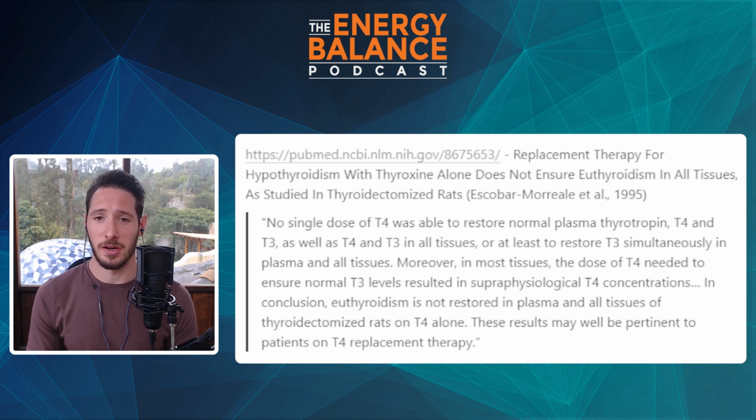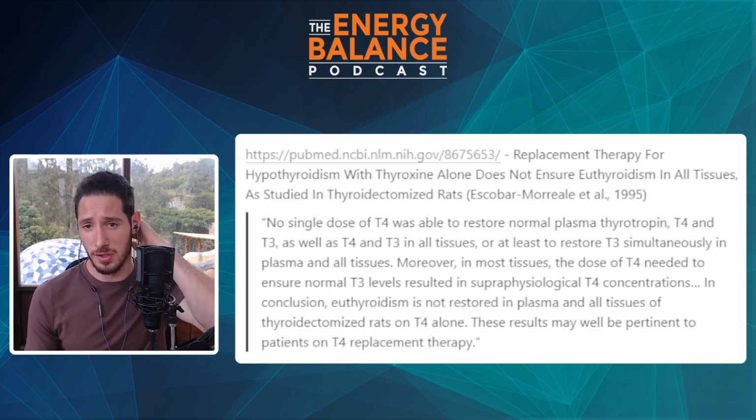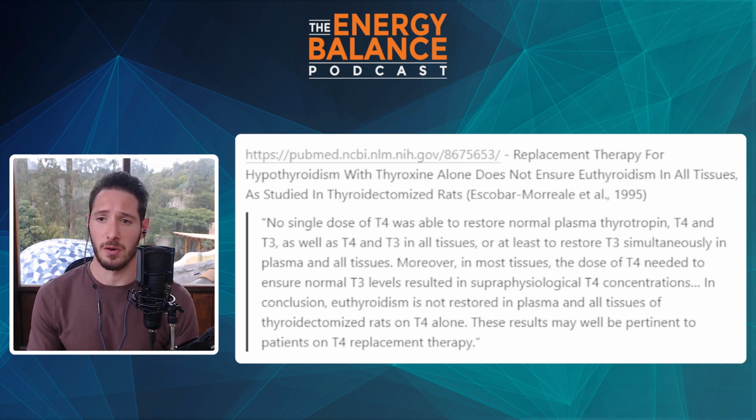So the quote here, they state, no single dose of T4 was able to restore normal plasma thyrotropin, which is TSH, T4 and T3, as well as T4 and T3 in all tissues, or at least restore T3 simultaneously in plasma and all tissues. Moreover, in most tissues, the dose of T4 needed to ensure normal T3 levels resulted in supraphysiological T4 concentrations. In conclusion, euthyroidism is not restored in plasma and all tissues of thyroidectomized rats on T4 alone. These results may well be pertinent to patients on T4 replacement therapy.